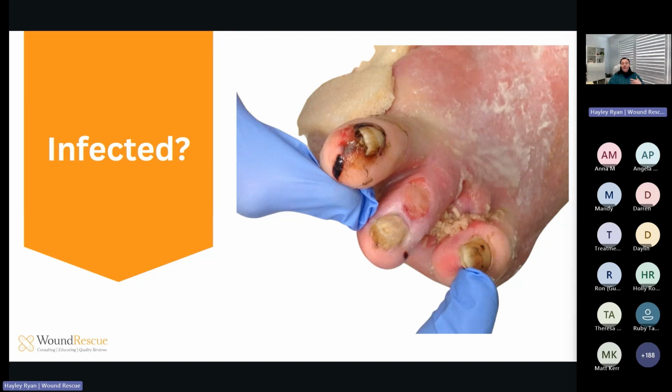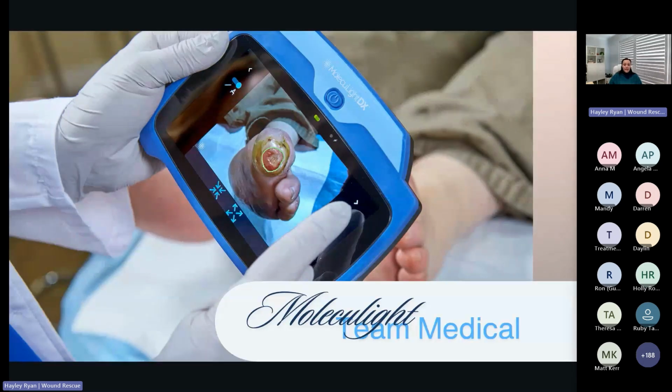Now, there are new things coming on the market in terms of innovation, and I thought I would just show you two very quick ones. This is a fantastic product and Team Medical actually have this available for you. It's only recently come into the country. It's called Moleculite. It is a fantastic product. I have used it myself. Basically, it handles imaging devices to detect fluorescent bacteria. So you hold the camera over the wound and it will tell you how far that bacteria goes.